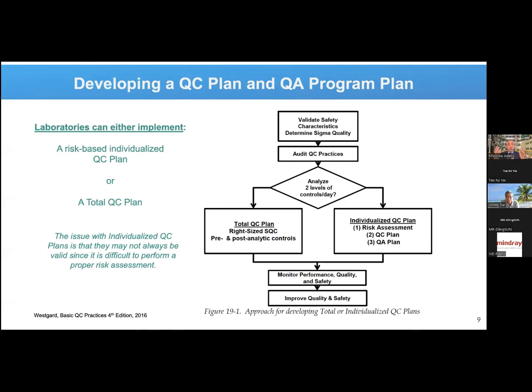Now, labs need to develop a quality control plan. I'm sure many of you already do, but there are many guidelines that can help with this kind of planning. The Westgard group again recommends two options: either implement a risk-based individualized quality control plan or a total quality control plan. But in practice, the risk-based individualized quality control plan is more difficult because individualized plans may not always be valid, since it is difficult to perform a proper risk assessment.